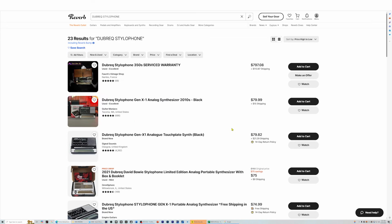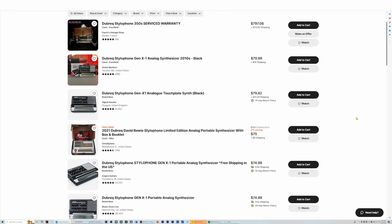Last but not least, the Dubreq Stylophone. I guess this was the first musical instrument I ever owned that wasn't a piano. And really the piano my mom bought, right? So when I was 7 or 8, I got a Stylophone for my birthday.